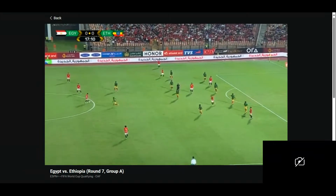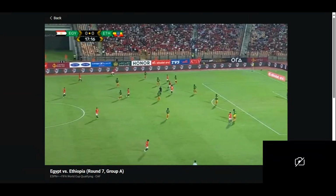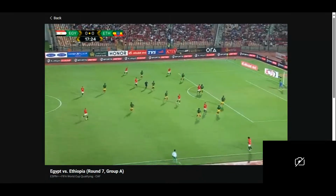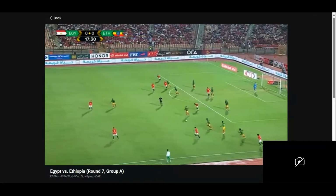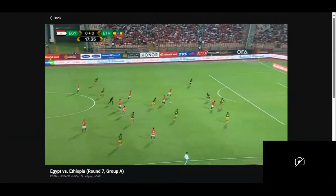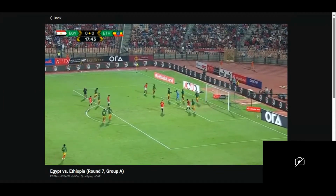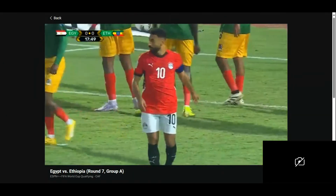Fati. Zizo. Knows when to give and when to go to Zizo. Hani. It wasn't the best of passes, was it, for Salah? And Salah chasing back and immediately back on the ball again. Options left and right. Chooses to go left to Trezeguet. Really good save from Nuri. Egypt knocking on the door here, looking for the opener.